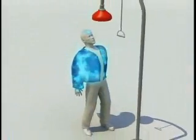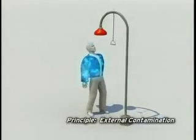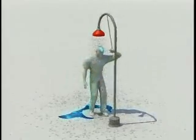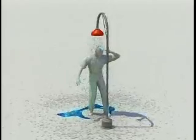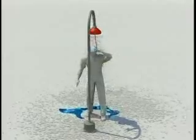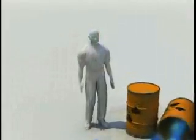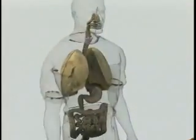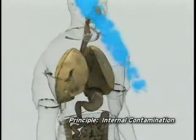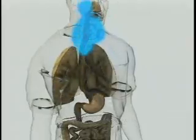Radioactive material on the outside of the body is called external contamination. Simply removing the clothing may remove the majority of the contamination. Gently washing the skin and hair can remove most of the remaining contamination. If a person ingests or inhales radioactive material, it can become incorporated in the organs of the body, and this we refer to as internal contamination.